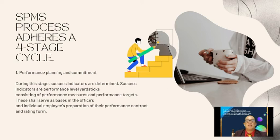The SPMS process adheres to a 4-stage cycle. Performance planning and commitment is the first cycle. During this stage, success indicators are determined. Success indicators are performance level yardsticks consisting of performance measures and performance targets. These shall serve as basis in the office and individual employees' preparation of their performance contract and rating form.